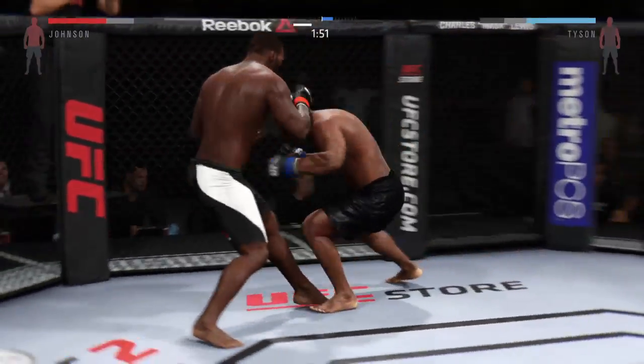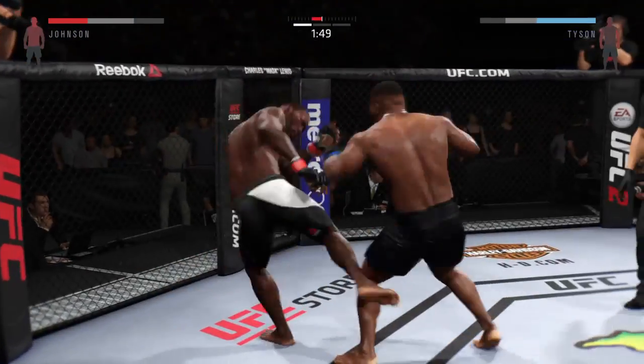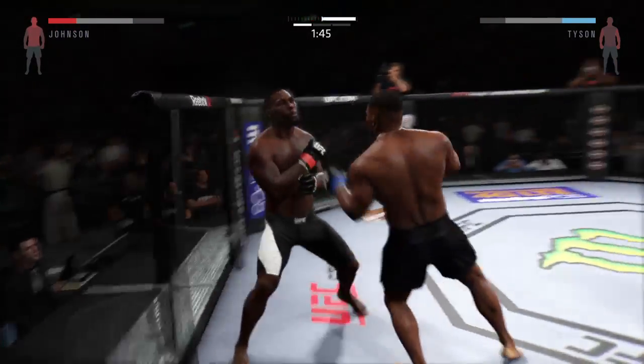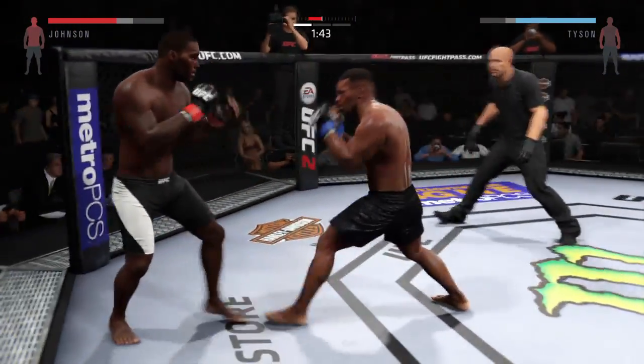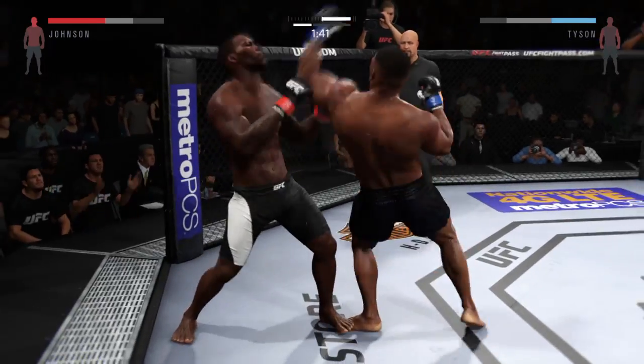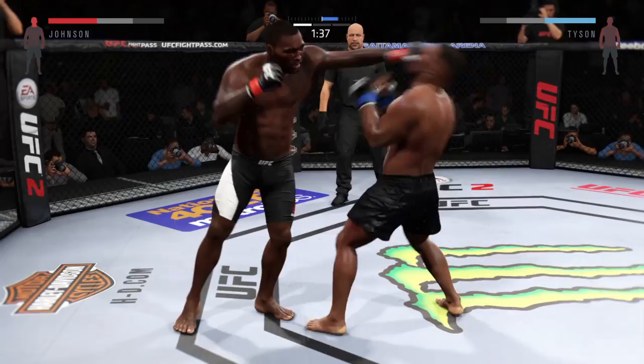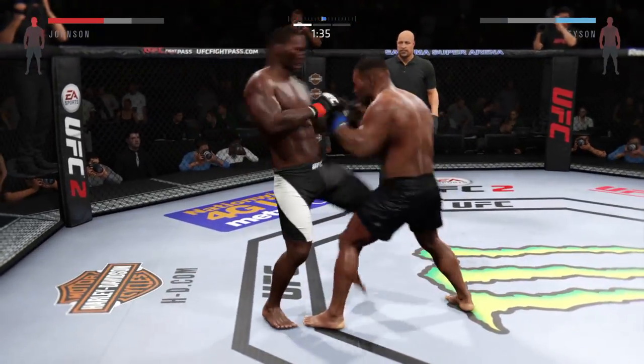Doing a good job timing his shots here and landing a great series of punches. Tyson with the 1-2 that scores. Both men landing in that exchange. Manny's using his jab well in this fight. And another strike lands. Look at that, he's timing that jab. Knee to the midsection.